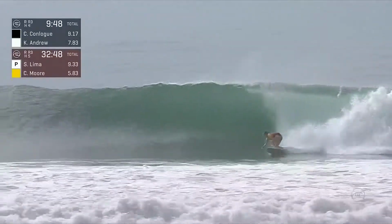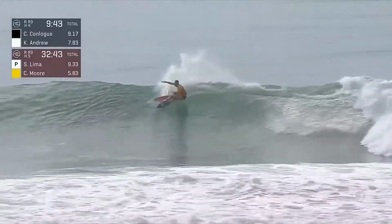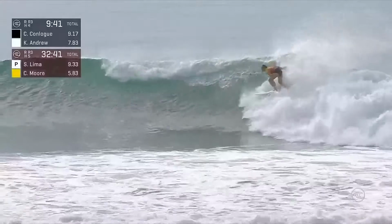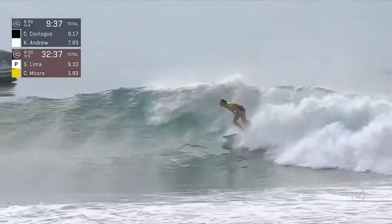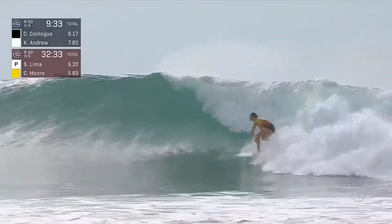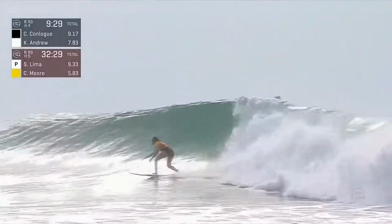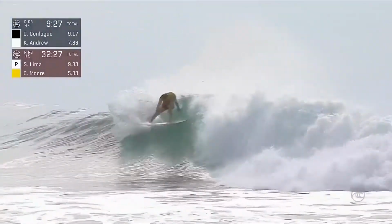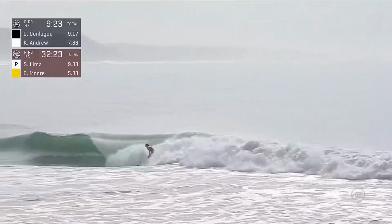Overhead section. Drills the first hack, second turn. Straight up off the lip line. Right into a roundhouse cutback. Man, beautiful arc once again. Uses that speed and just carves right back into the power source. There's the vertical for Riss. The world number one putting together an absolute Barra special.